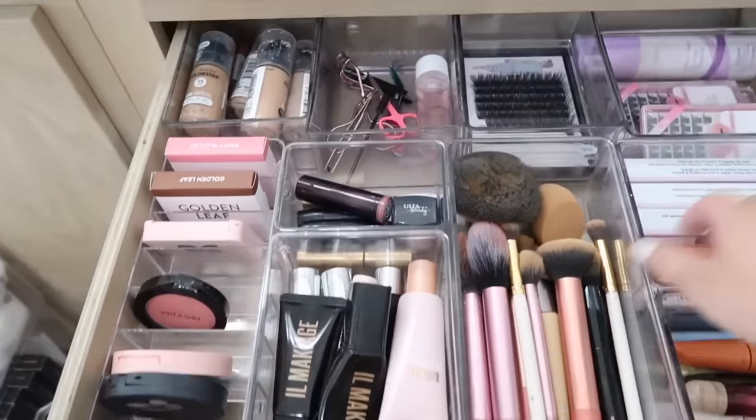There's all my toothbrushes and water pick. That's all my hair stuff. Just extra supplies. Down here I just have a trash can and a fan. And then of course we did all of this right here. I've got my cute little tray with our perfumes and colognes on it.